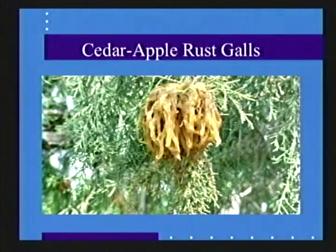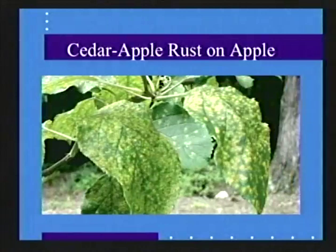The other thing with the cedar apple rust is how the fungus reproduces. Once it produces the orange and yellow spots on the apple tree leaves, if you turn the leaf over and look real closely, you can see very, very small tentacles produced on the underside of the leaves. They produce the spores which blow back to the cedar tree and start the two-year life cycle over again.